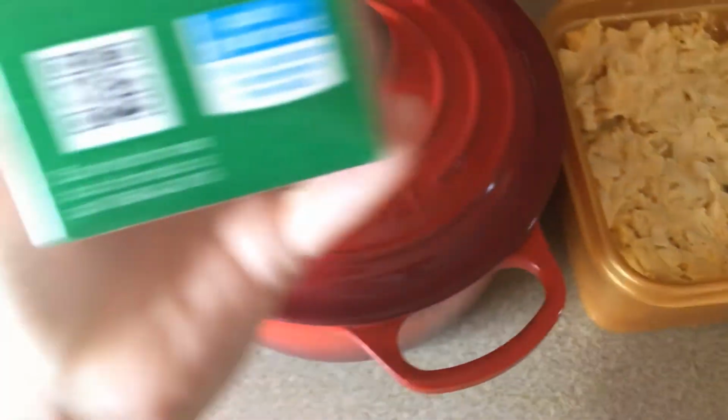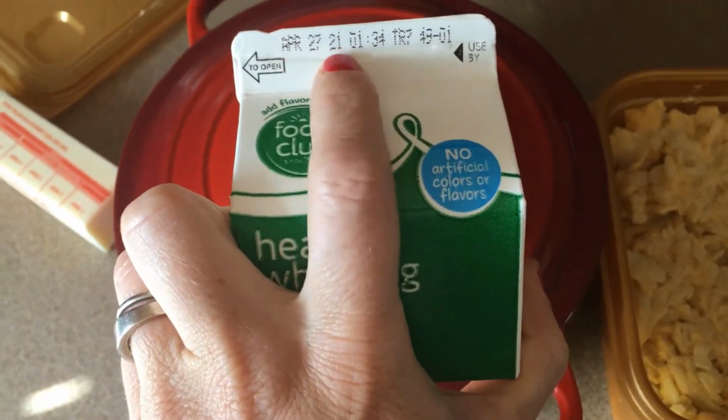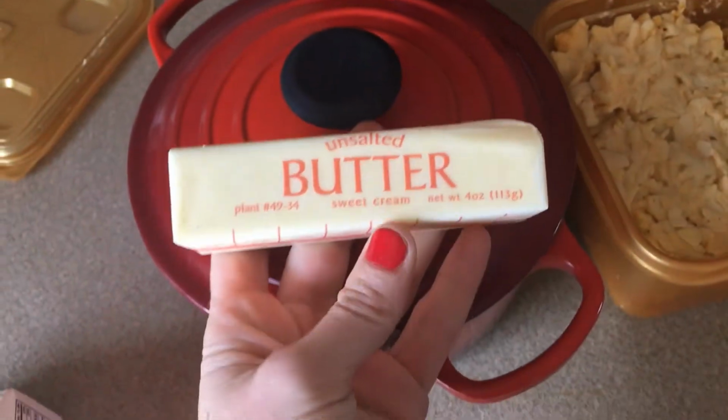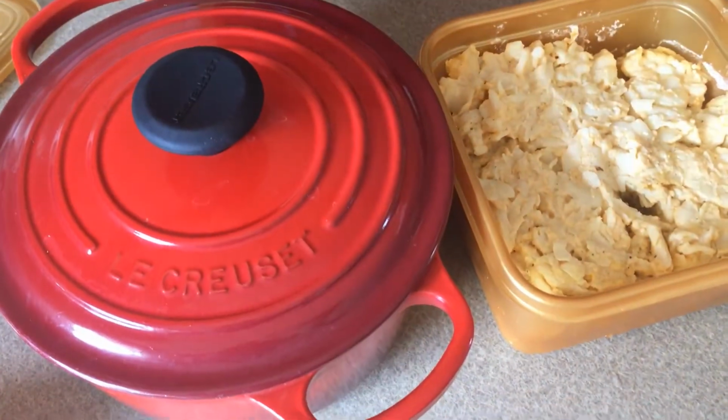And then just so it doesn't dry out too much, I'm going to add some heavy whipping cream. I normally don't do this, but this expires today. Today is April 27th. So I'm going to add some of this, and then I'm also going to add more butter, because butter makes everything better, and that should be pretty delicious.